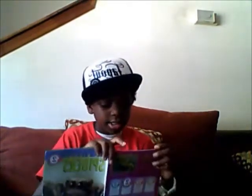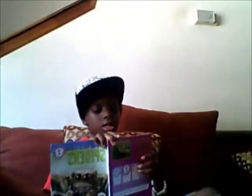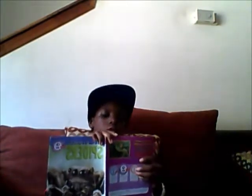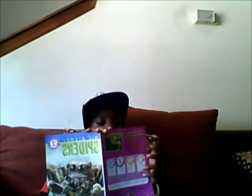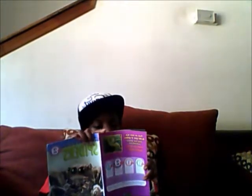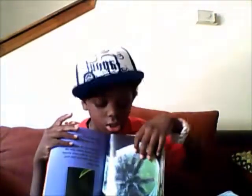Spider silk can be longer than steel and super stretchy. Tarantulas spin silk sheets in their dens. Jumping spiders spin silk safety lines as they move around. These help them find their way home again. This is a pink-toed tarantula.